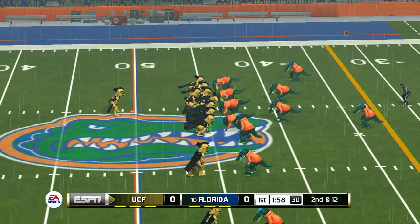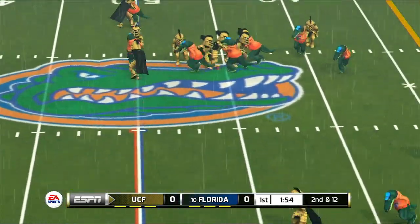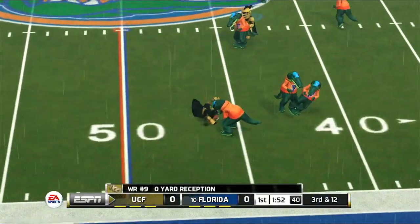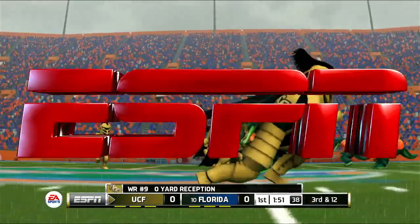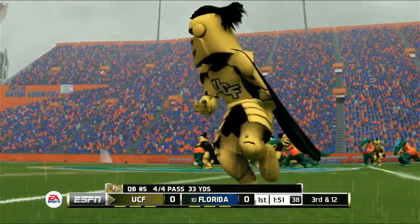Second down, about 12 yards to go. Ball on the 45. Nothing gained on the play. It's a nice catch by the junior wide receiver, but an even better effort by the defense to keep him from going anywhere.